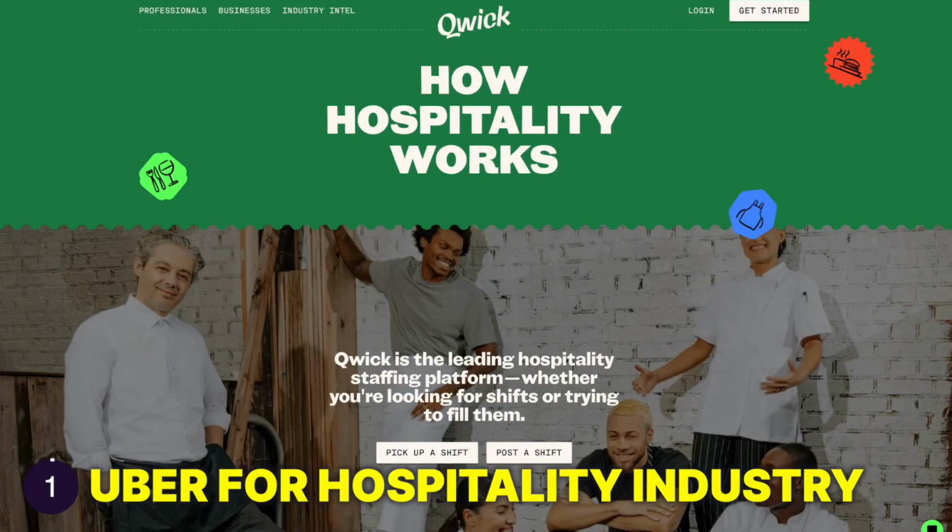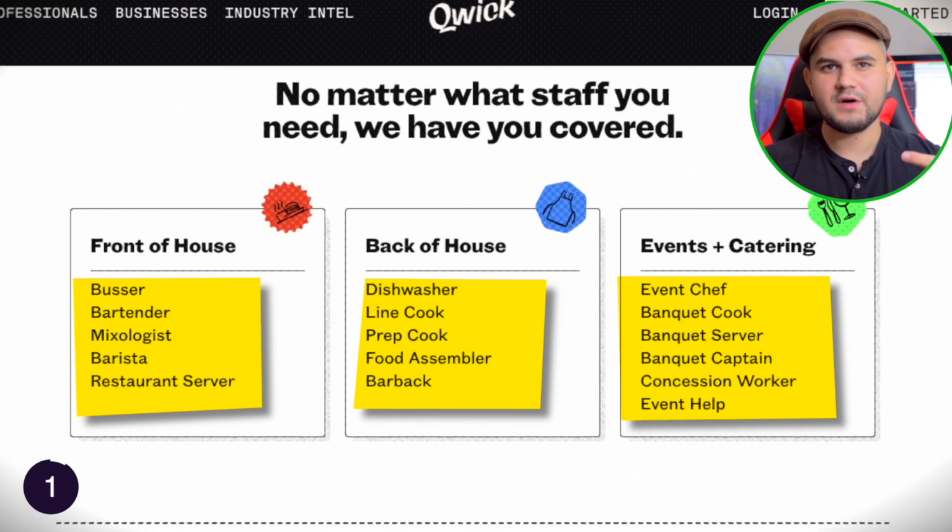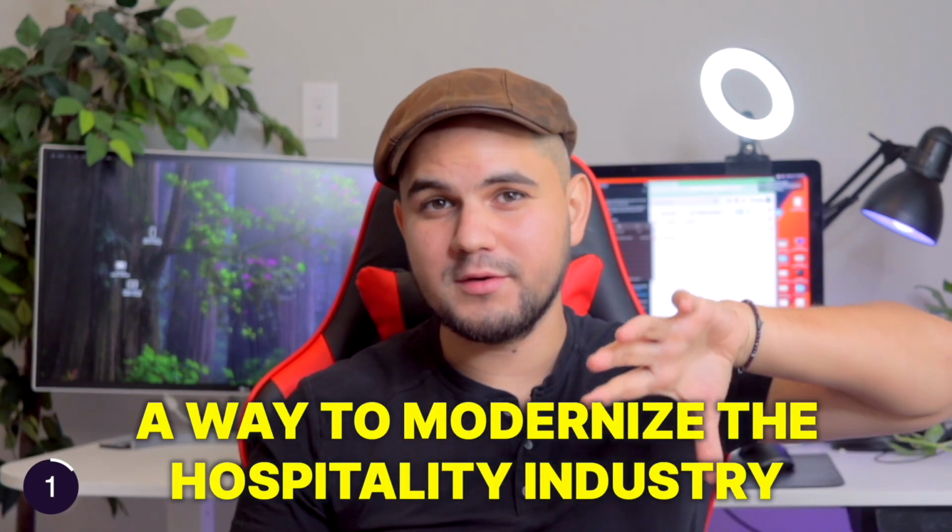So the first one is gonna be Qwick.com. It's pretty much the Uber of the hospitality industry. So you can essentially go into Qwick and pick up shifts that restaurants have posted, and you can do line cook work. Maybe you can be a chef, a busboy, a waiter, a waitress, everything regarding the food industry. It's a way to modernize an old market, which is hospitality. And that's one of the reasons why I like it.